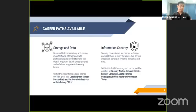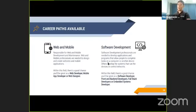So I mentioned ethical hacker because there are types of hackers. We have the good hacker, sometimes called a white hat hacker, for security professionals. But the black hat hacker, as they call it, those are the bad guys. Okay, now so what else? We also have web and mobile, which is one of the common things in the IT world.